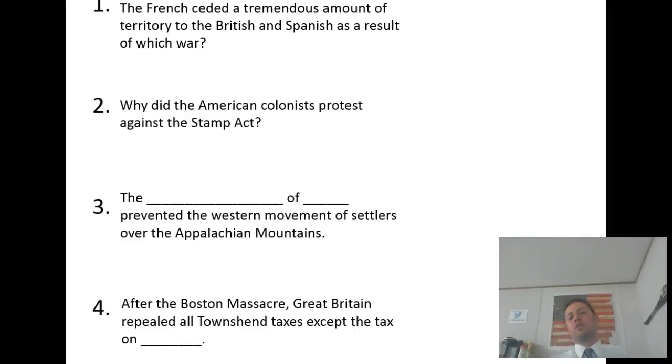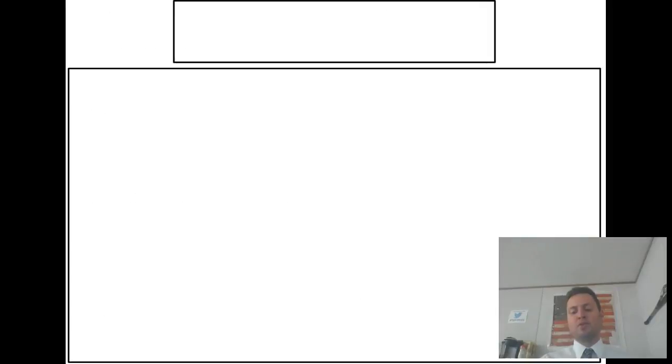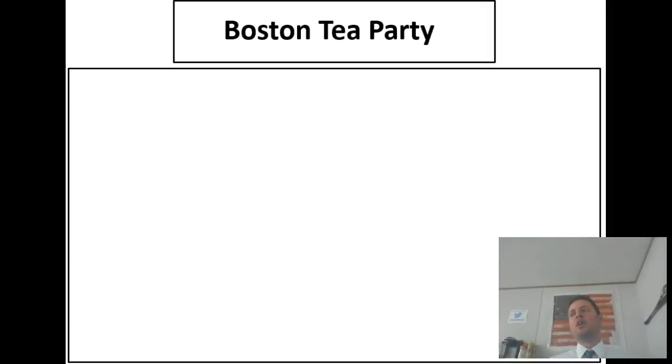All right, how did you do? 4 out of 4, 3 out of 4. You're good. It's going to be easier on the test because the test is going to be multiple choice. Let's go. New card. Boston Tea Party, huh? The old Boston Tea Party.